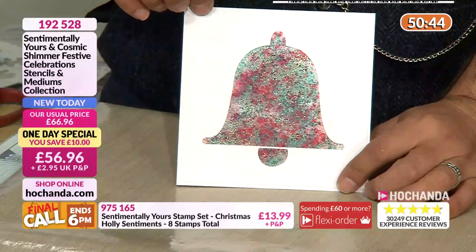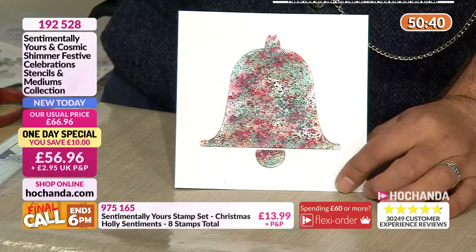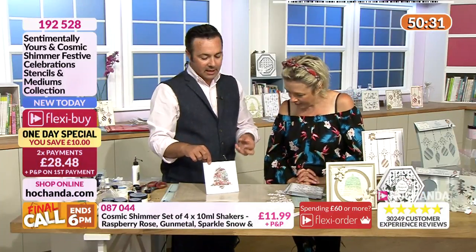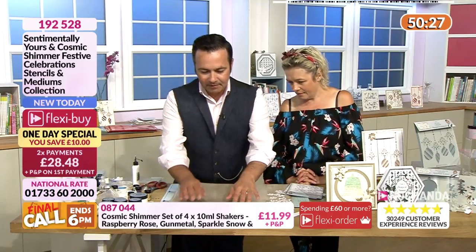Amazing. That is clear texture paste through there, and this is actually the second set of shimmer shakers that we've got on the show. Beautiful. This is a raspberry rose and the grass green, but I've also added a little bit of the diamond frost glitter. Nice. So where the powders didn't set, the glitter's filled in the gaps. So I'm just going to chuck that under here while we're working to keep it flat.